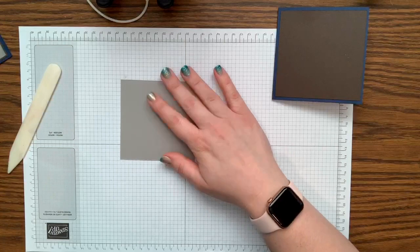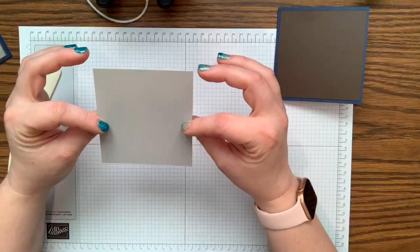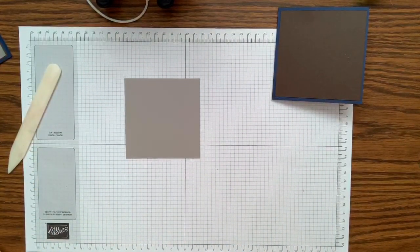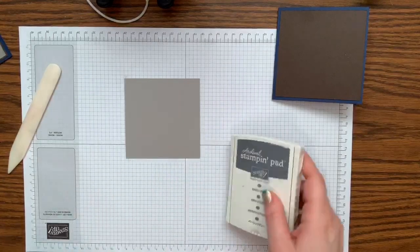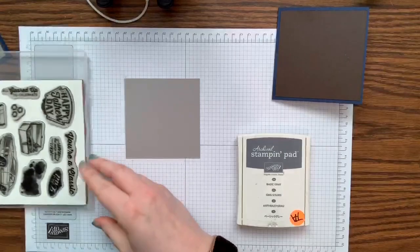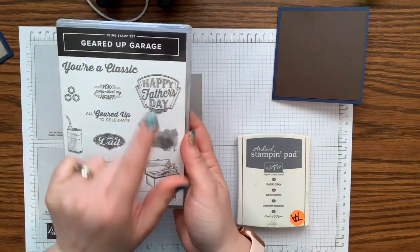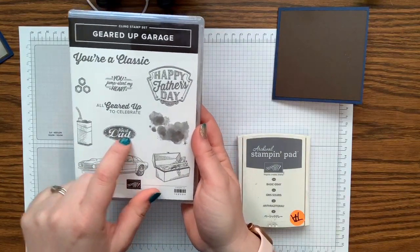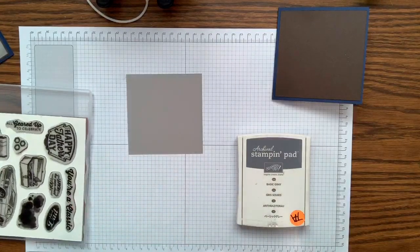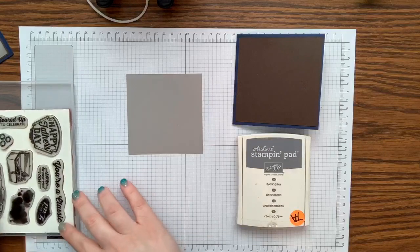All right, so the next thing we're gonna do is take this piece of gray granite, and this measures 3 7/8 by 3 7/8, and we're going to do some stamping. We have the awesome Geared Up Garage stamp set. This is a fabulous stamp set for Father's Day. It's got that big, beautiful label there, and it has one that says Best Dad and You're a Classic and all these fun things. Sideways. Horizontal. Okay, we'll make this one horizontal. Okay, got it. Thank you guys for the input.